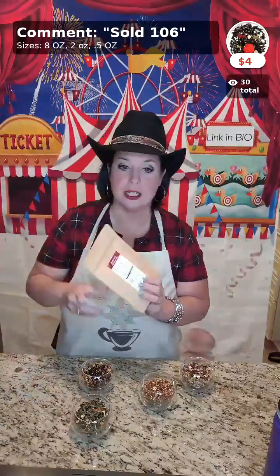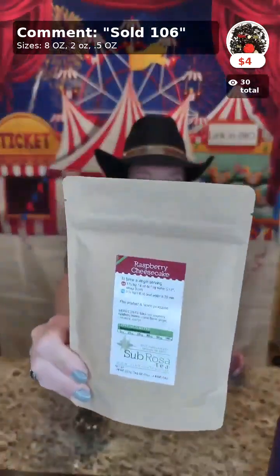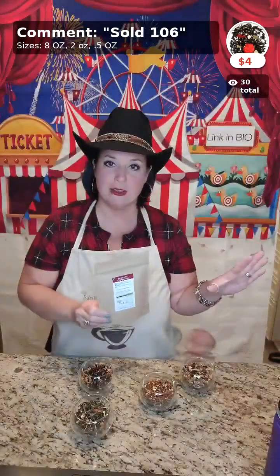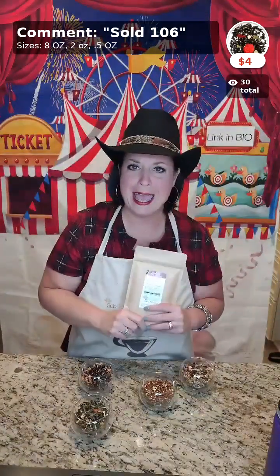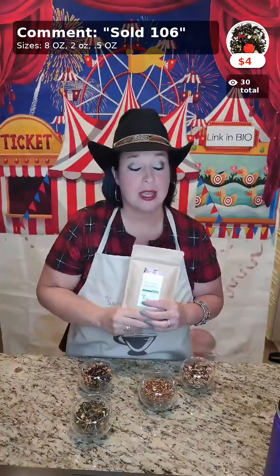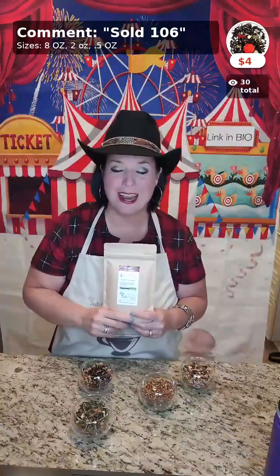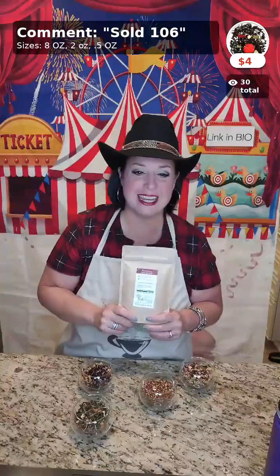Next up, our raspberry cheesecake. I don't know if Whitney is here or not, but we had a collection the first year, and then Whitney said, hey, how about cheesecake on a stick? I loved her idea, so I kind of ran with it here, friends.